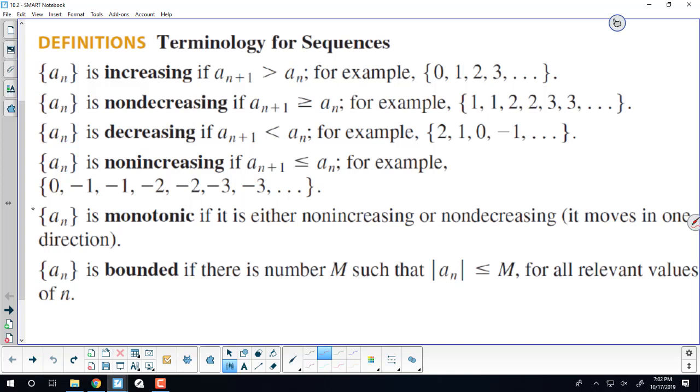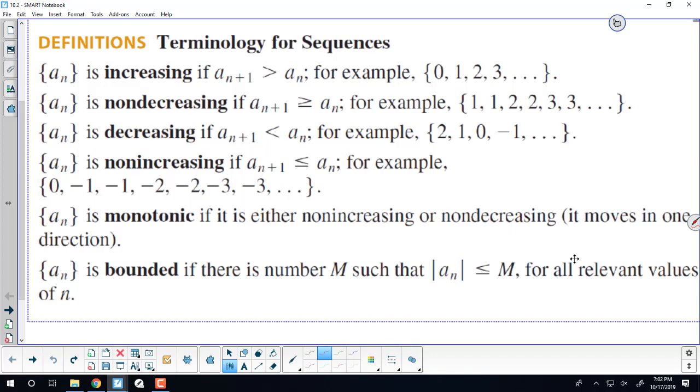Increasing and decreasing, I think we're all sort of aware of what that means. In terms of a sequence, though, increasing means that the next term is larger than the previous, a sub n plus 1 is larger than a sub n, and decreasing when the next term is smaller than the previous. But then they introduce these terms non-decreasing and non-increasing. So those are probably somewhat new, but non-decreasing means that the next term is larger than or equal to a sub n. So what does that actually mean, like in words?